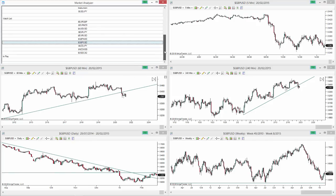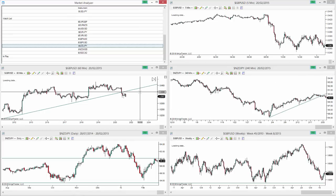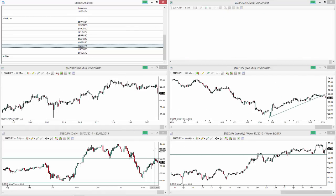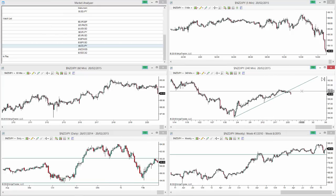Moving swiftly on, we then have the New Zealand yen, which is at a previous level of support on the daily, which is now acting as resistance. It's also broken the trend line here. This is something that actually I did want to talk to you about.